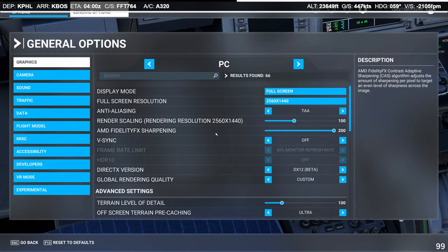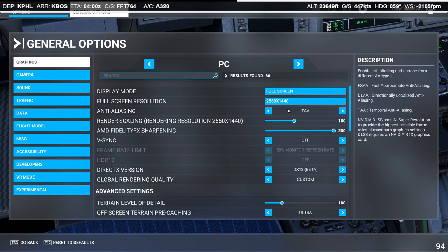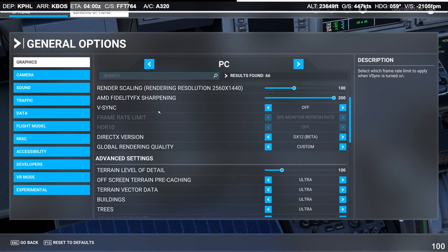Let me go over my settings with you. Do not copy my settings. My PC has changed since I uploaded that settings video. So here's the thing. Change this to 1920 for sure. Anti-aliasing, you can keep it to TAA. You need that to make the sim look good. Render scaling, make sure you have set this to 100. You do not want to upscale or downscale. You may not have the AMD FidelityFX sharpening. Just keep it to whatever, doesn't matter. I leave it at 100.